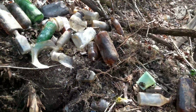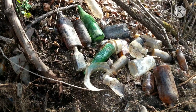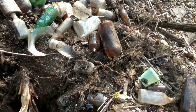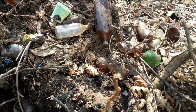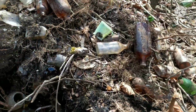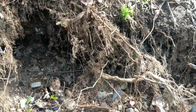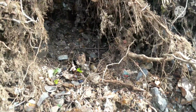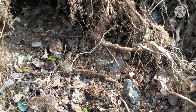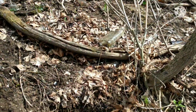So yeah, here's some of the bottles I pulled out last time. Nothing special, some Jabex bottles, beers, G&W whiskeys, the odd jar. Just here, as you get deeper, it's probably from the 20s. Right now I'm into the 40s stuff. So, yep, we'll get to digging. Bring it back if I find anything.